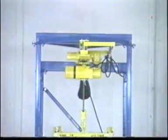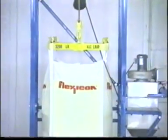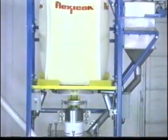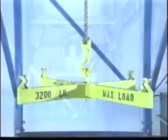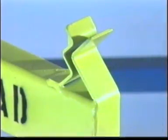FLEXICON model BFC bulk bag dischargers are equipped with a hoist and trolley with bag lifting frame to load, position, and unload bags of all popular dimensions without the use of a forklift. This exclusive Z-clip design allows fast, easy, and safe insertion and removal of bag straps.